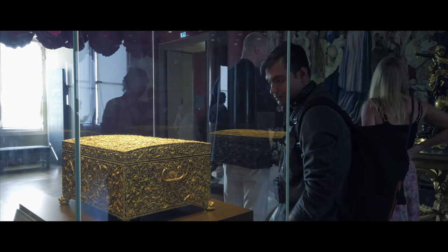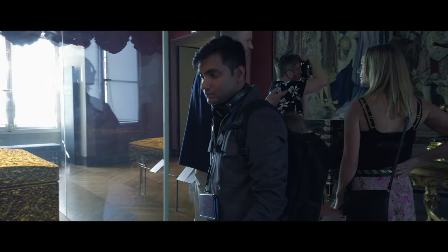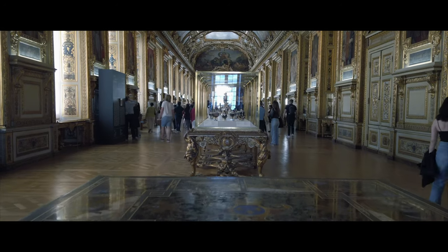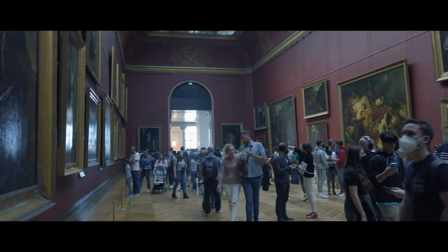A fun fact about this museum is that it would take you around 200 days to see approximately 35,000 works of art on display at the museum if you took 30 seconds to see each and every piece.